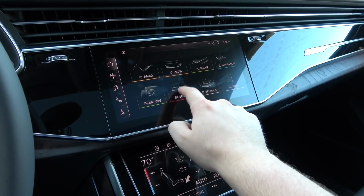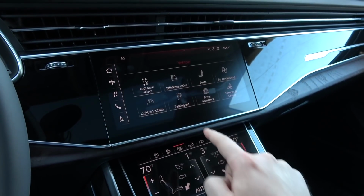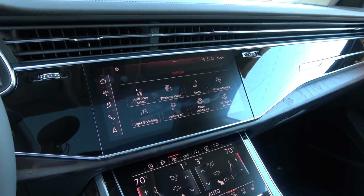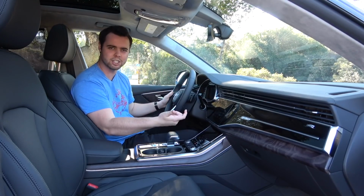But my favorite part about the touchscreen capability is it has haptic and audible feedback, meaning when you actually click on the button, you get this really soothing vibration back against your finger, letting you know that you've actually touched something.